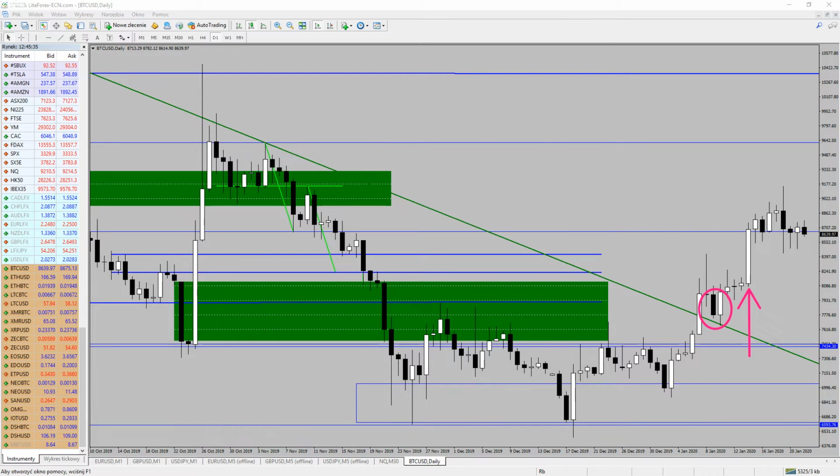Then 4 days ago, we were trying to break even higher, right? But for now, this 9,200 hit the supply wall, and we've seen some profit taking. Not surprised. We discussed it. We have this line here for quite some time. All right, so that's how it looks for now.